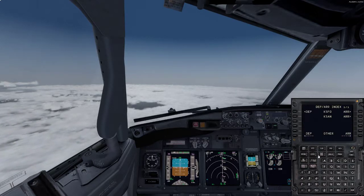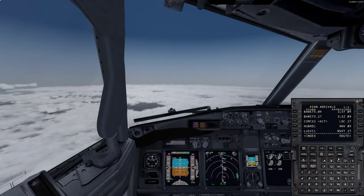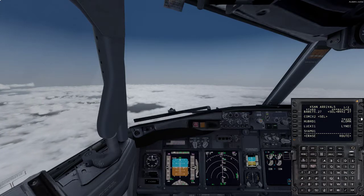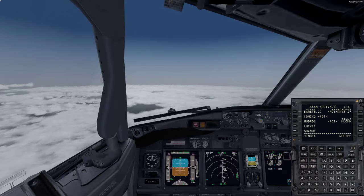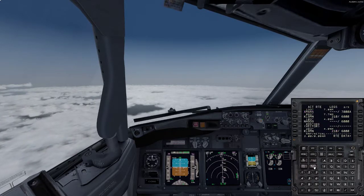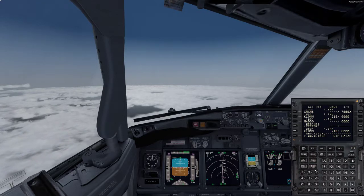November Lima Romeo 6905, ready to copy. Ready copy, November Lima 6905. November Lima 6905, you're cleared to Delta Municipal Airport as filed. Maintain 5,000, expect flight level 190, 5 minutes after departure. Squawk 7146.